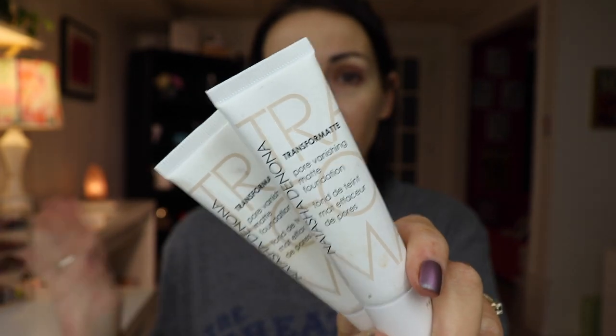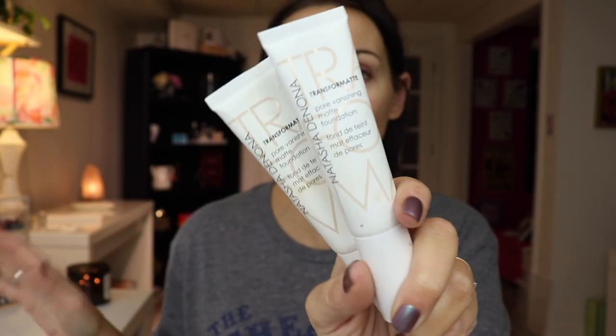Ooh, we're not filling in these pores. It's not gonna be good. And now, over top of this unpore-filled base, we're going in with this guy. Natasha Denona Transformatte Pore Vanishing Matte Foundation. I forget why I didn't like this. And I think at first I may have liked it. I can't remember. I think I might be able to use 25NY. It might be a little bit light. Who cares? This makeup's gonna look terrible.